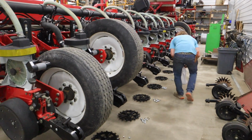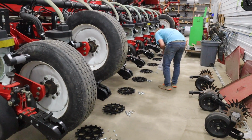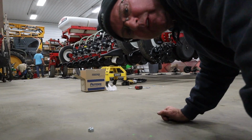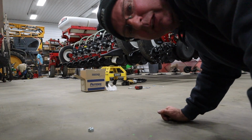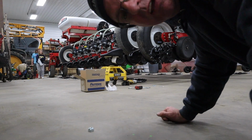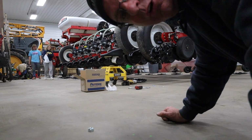Cooper's getting the press wheels laid out here so we can try to get all that stuff put on. Seems like, how Cooper said that day, we've been working on this planter for a while now. One thing, when you're working with it, you kind of get to see how things go on, but it takes time. Cooper keeps forgetting the ladder on the back of the planter is down, and I think he's bonked his head like 14 times.